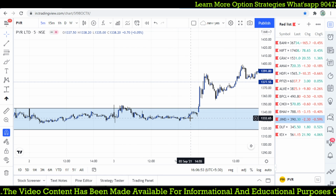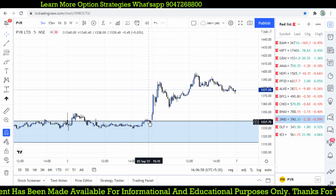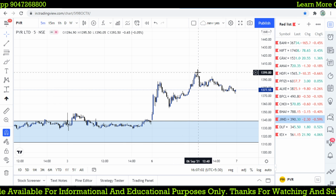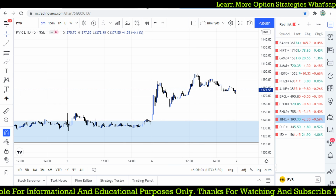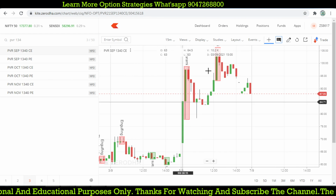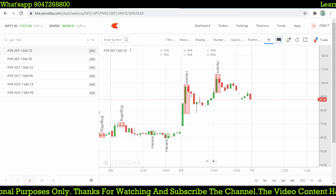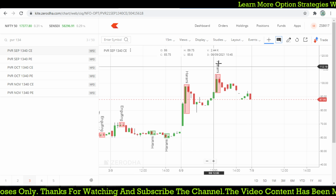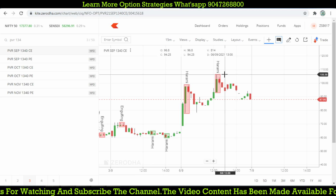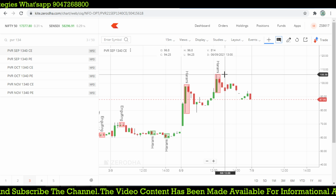Still it is running with a buying mode. But today the PVR started with a gap and it moves towards 1399, almost 1400. What happened to that option from 68? Today it made a high of 103. So you got 30 points from 70 to 103, almost 40% return, generated within 2 days.